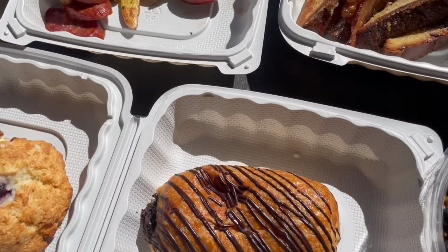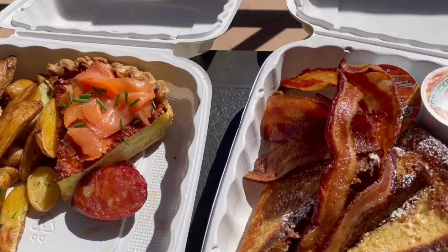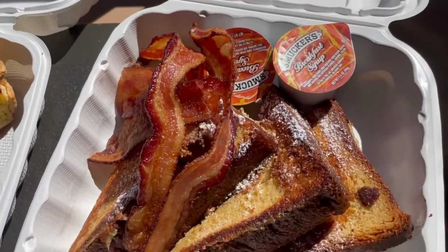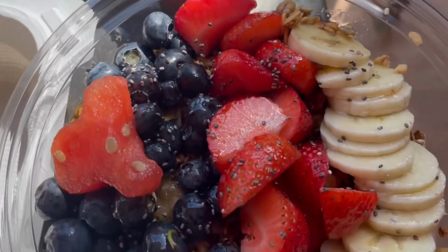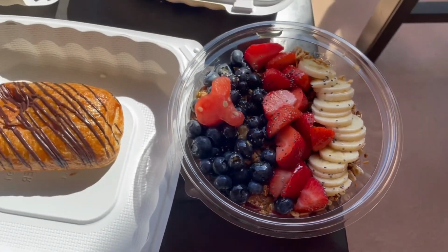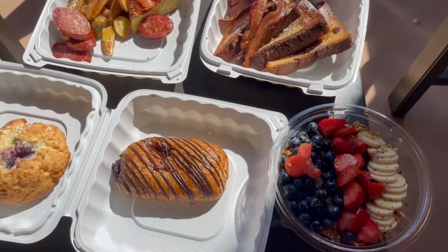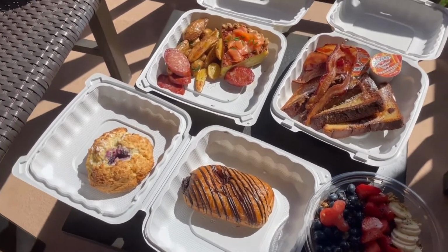We got a chocolate croissant, a blueberry cheesecake scone, some quiche, Portuguese sausage, potatoes. We got an order of the French toast, that's an entree. We also got an acai bowl, which you can get at the little counter there. And it was pretty good food. My favorite was probably the Portuguese sausage. It was really good. And also the quiche was very good.